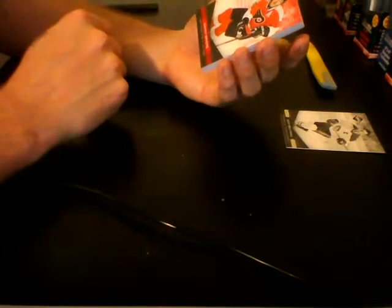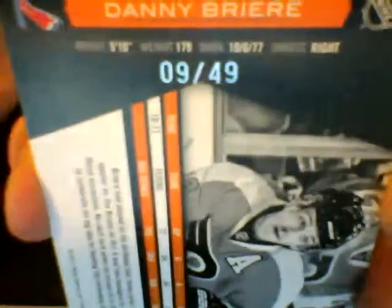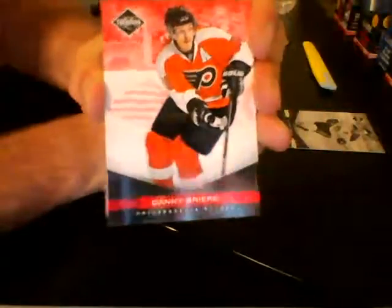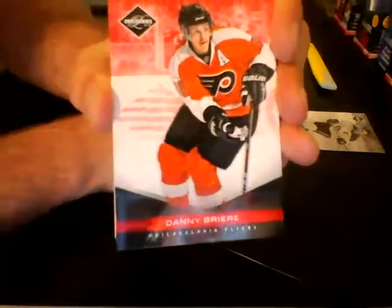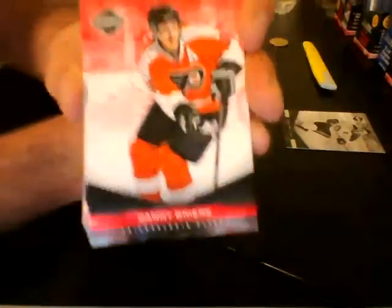And next we have a base ruby for the Philadelphia Flyers, Danny Briere, and it is numbered out of 49. Ruby base, Philadelphia Flyers, out of 49, Danny Briere.